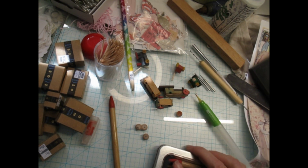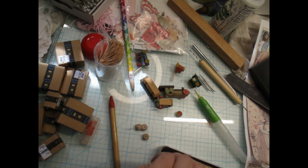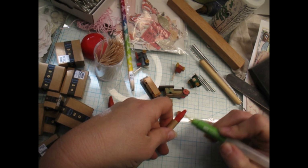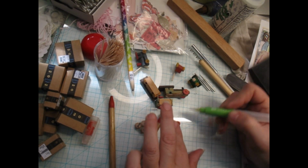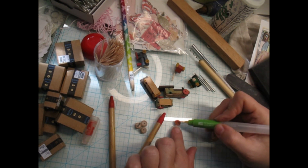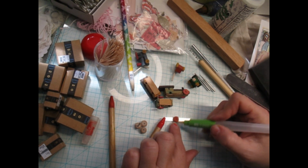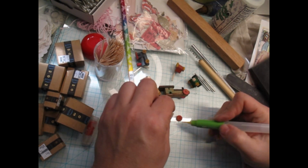Is that color closer? That one's candied apple. Might be a better match. It might not. This is actually sinking into the wood, which is fine, because I think that did too. If I need to, I'll paint all of the wheels again. I'd rather not though. That's probably a better match.